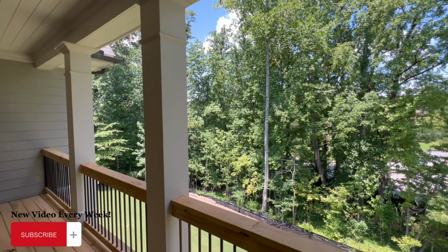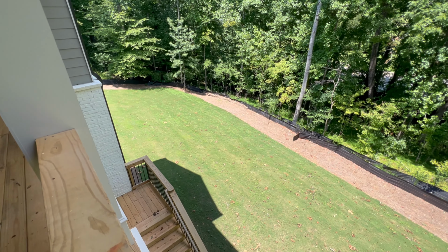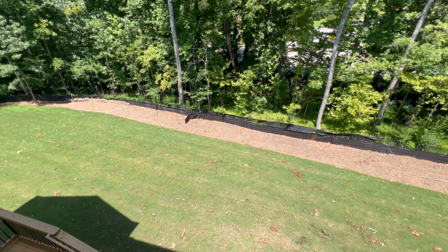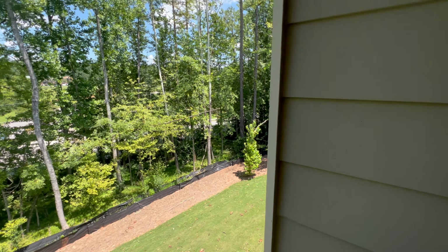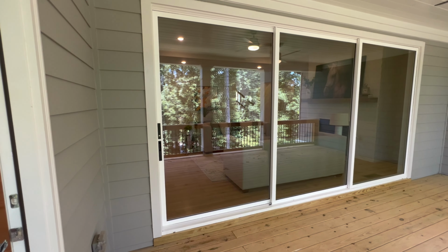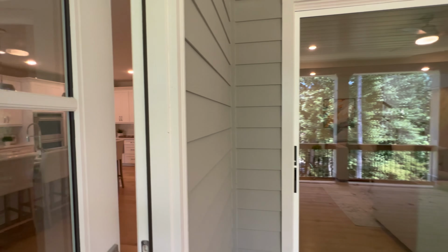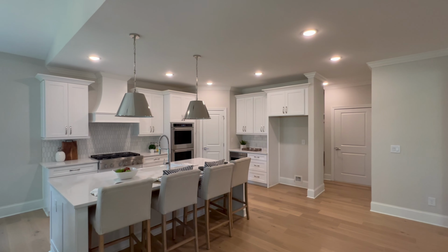House is priced at 1.295, and if you're looking for a brand new house in a gated community a few minutes away from downtown Alpharetta in Avalon, then you just found your dream home. As you walk in, you will find a beautiful two-story foyer. To your left, you have an office space. To your right, you have a formal dining room.